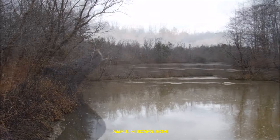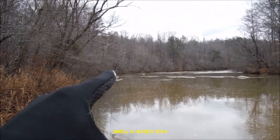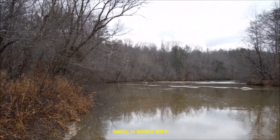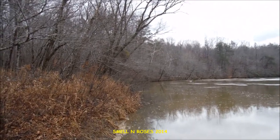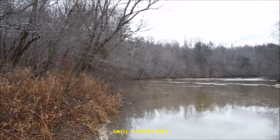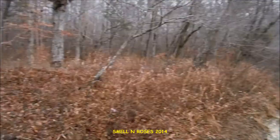Just down there, I guess you guys can't quite make it out in the video, but that is Fall Creek coming into the river there, and you guys have seen Fall Creek, and specifically Fall Creek Falls, numerous times in my videos. And we may go down there and check that out as well. The flow may be up due to the recent rain.